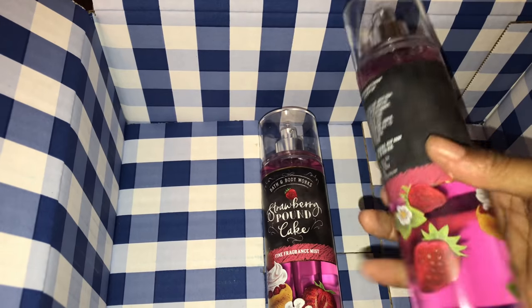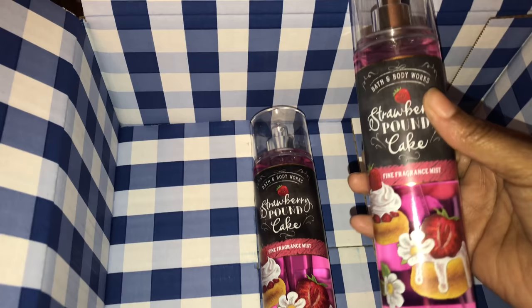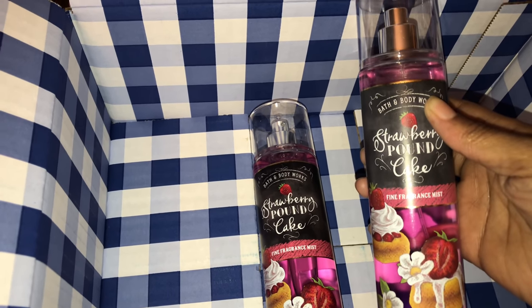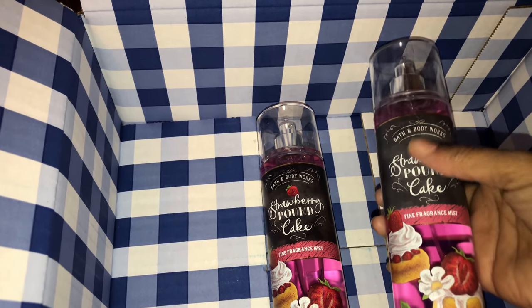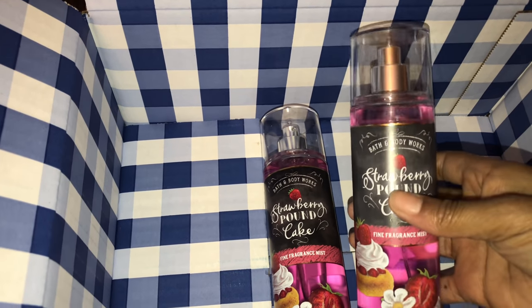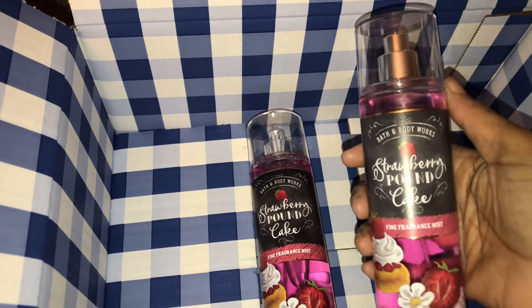To me, it doesn't smell identical to the original version that came out. Something's definitely missing. It doesn't really have that gourmand cake smell to me. It smells much lighter, as if they have altered a scent note in there. I'm not sure, but that's just my personal opinion.